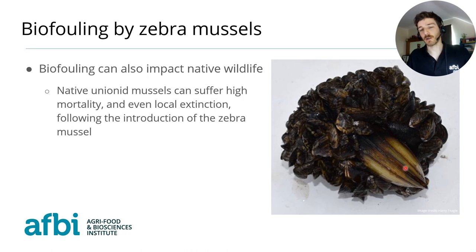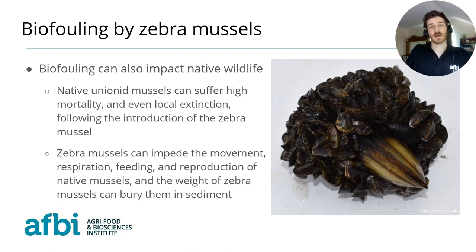This part, which isn't colonized by the zebra mussels, was completely submerged in the sediment when this mussel was alive. And you can see the entire exposed part of that native mussel is completely colonized by zebra mussels. So obviously you can tell from the photo that these zebra mussels might make life quite difficult for this native mussel. They can actually restrict the ability for these mussels to move, to feed, to reproduce. And because native mussels often live in very soft, unconsolidated sediment, like muds, the added weight of all these zebra mussels can actually bury these native mussels into the sediment and kill them that way. So it can be a really big problem for native mussels.